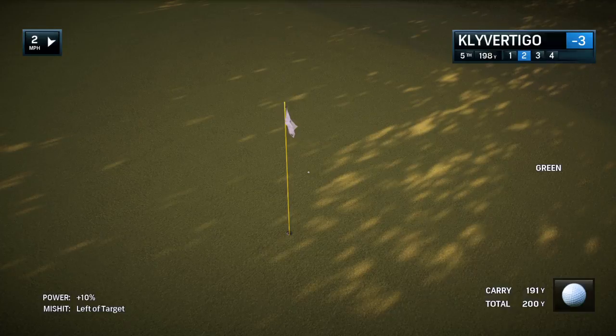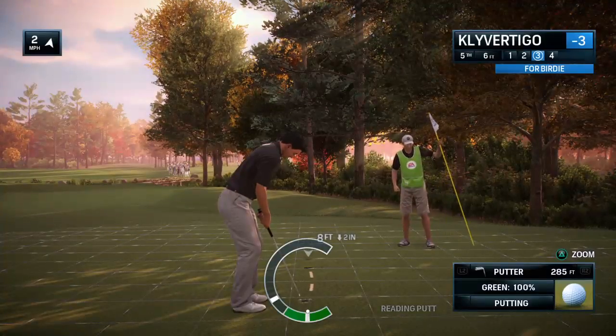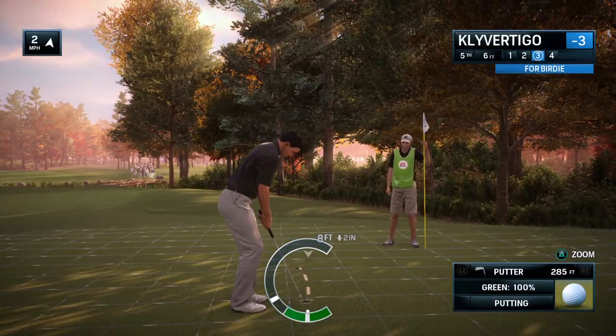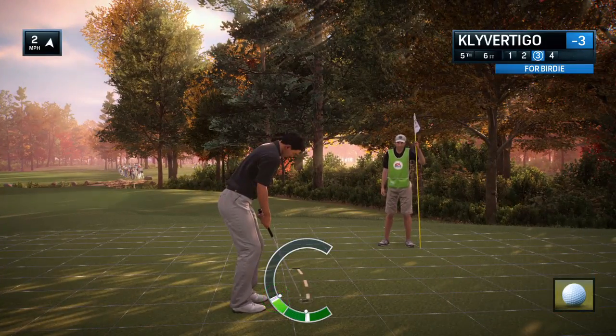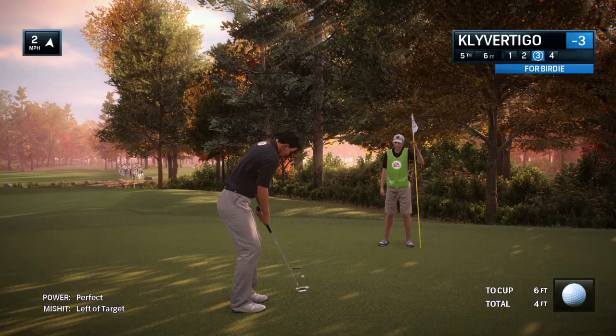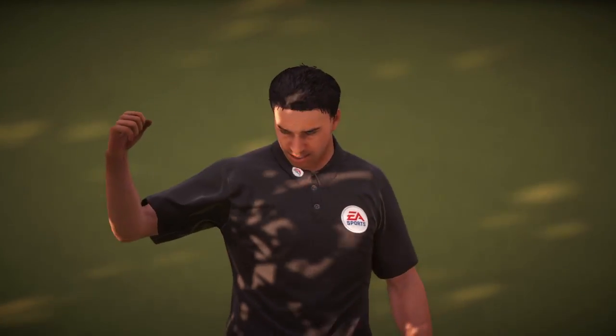That shot right there from that lie in the rough to knock it that close, that's good. Frank, this would be a nice way to jumpstart the round. Yeah, his momentum can quickly go in the right direction if he makes this. Really rolling at this point. 3 birdies for the round.